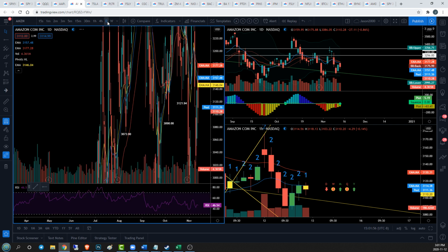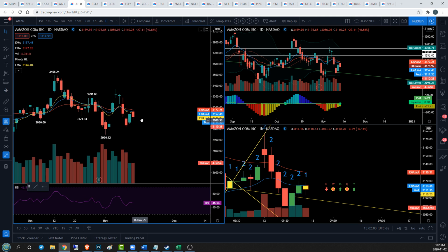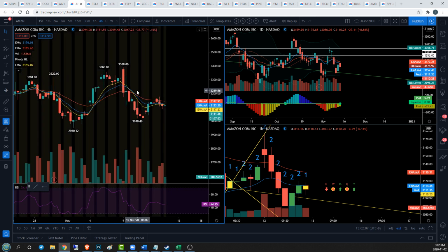But what does that mean for us long term? Well, let's go back to the daily time frame. We have a little bit of downside momentum. Bulls are trying to stifle that out. So we have to ask ourselves, is this a counter trend, or are we going to resume the new downtrend?